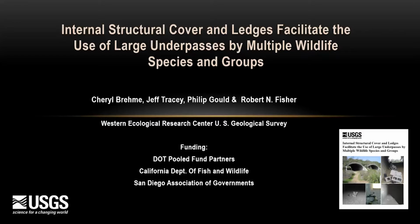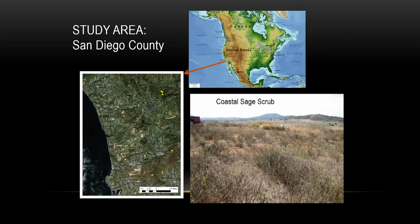Okay, I'm presenting a talk on internal structural cover and ledges facilitate the use of large underpasses by multiple wildlife species and groups. This is by myself, Jeff Tracy, Philip Gold, and Robert Fisher, all from the Western Ecological Research Center. Our study area is San Diego County within open coastal sage scrub xeric habitat.